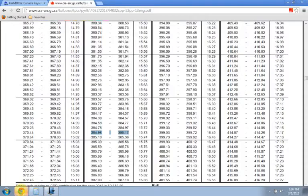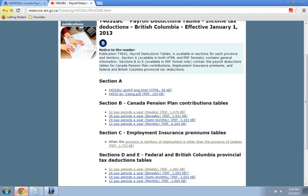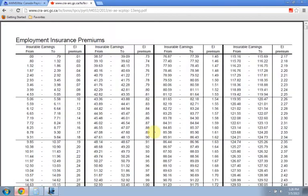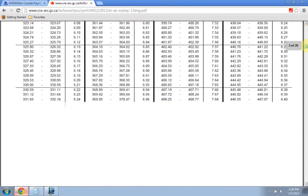Now I'm going to go look for EI. So I go back. I go down to the employment insurance or EI premium tables. Click on that. This is for every province other than Quebec. So this goes for everybody. And again, I don't have to worry about the claim codes. And again, I look for $385.